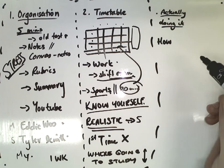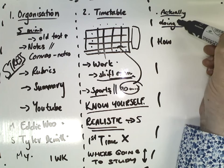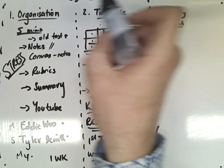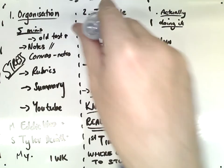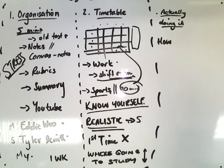And I suppose now we're kind of moving to the actually doing it. So what I mean by actually do it is you actually have to do it. Okay, you can organise yourself as much as you want. You can set your timetable up, but you've got to be there. You've got to actually do the study. So how are you going to study?